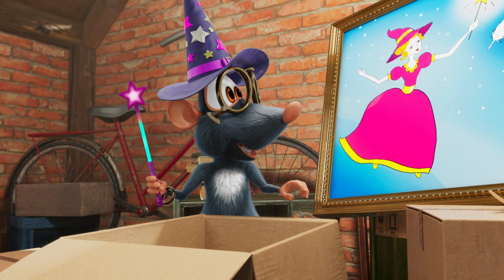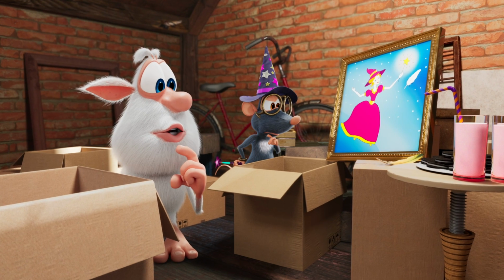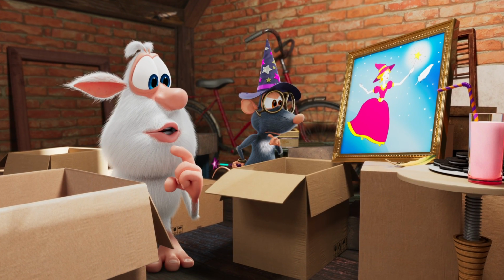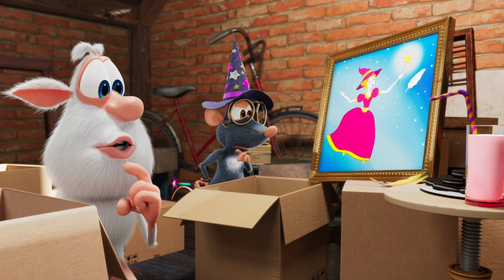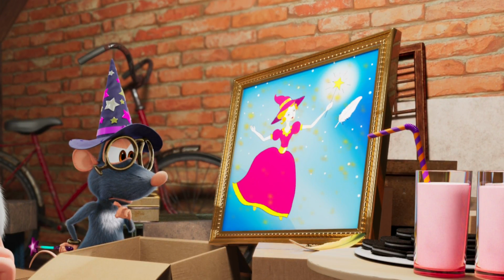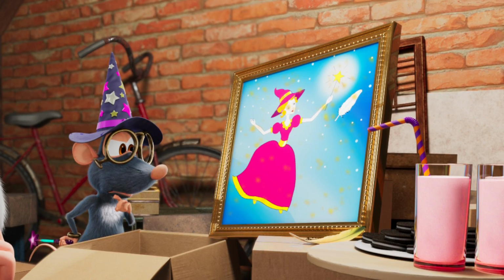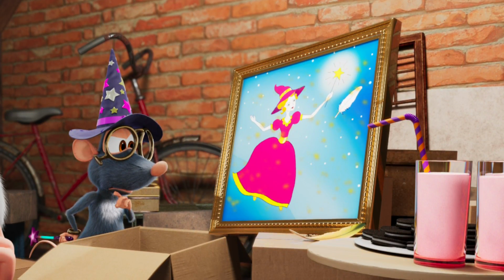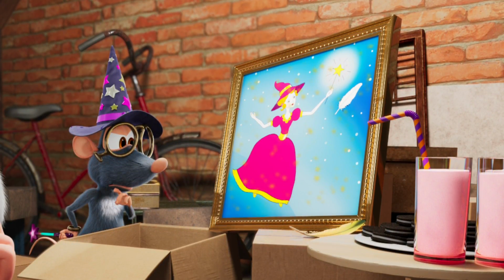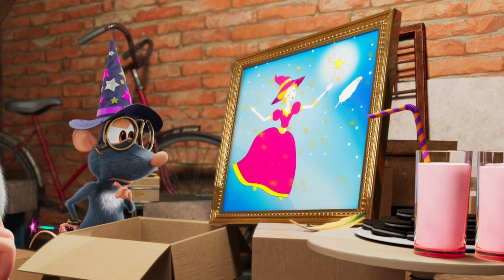She puts on a pointed purple hat and picks up a toy wand. She's not interested in Booba and his astronaut costume. Lula finds a picture and looks at it with interest. It's a picture of nighttime, with a fluttering golden-haired fairy wearing a pink dress. She has a magic wand that lights up to show her the way. Lula wants to be just like her.